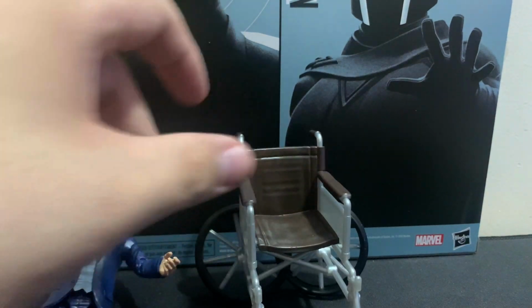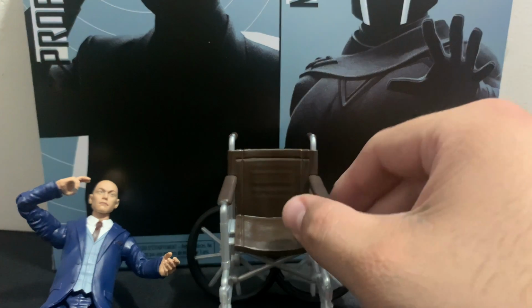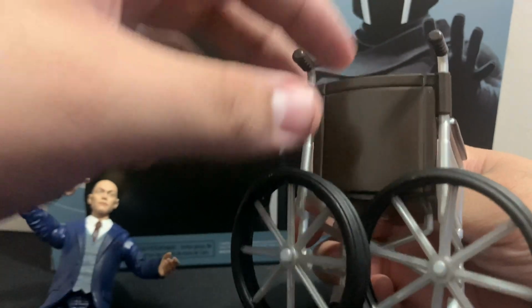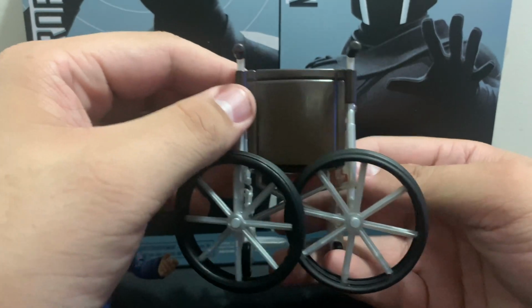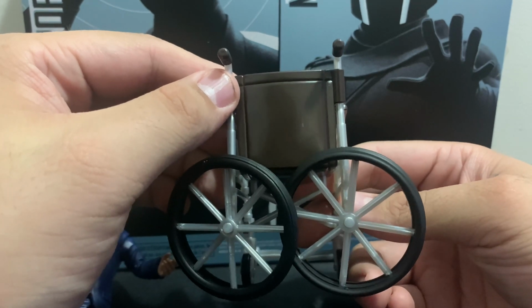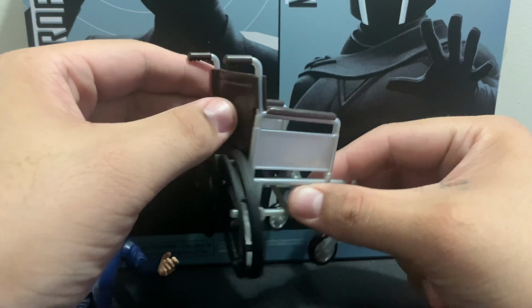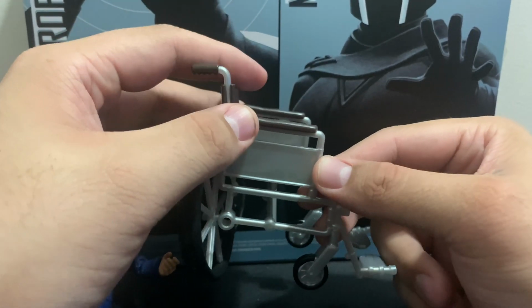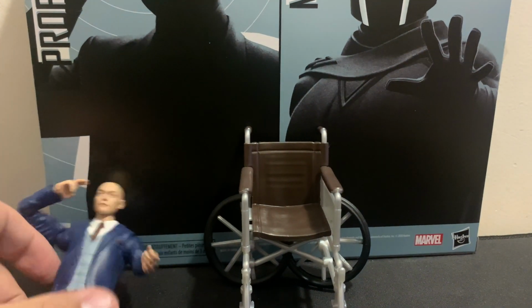I don't know why they did it like this, because it's actually kind of hard to plug in. If you can tell from the front, right here, the wheels are kind of big, and they overlap each other. So they plug in perfectly, but they are kind of too big to fit in both of them. I kind of wish they would have put the wheel on the side like an actual wheelchair. But there is the wheelchair. So let's actually switch out the head sculpt.